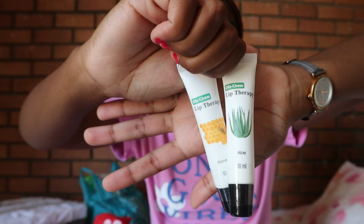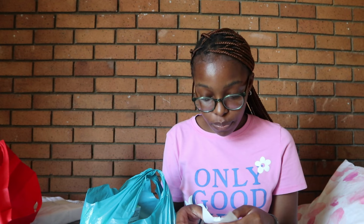Then the second last shop that I went to was Checkers. I don't normally grocery shop at Checkers, and let me know in the comments which one is cheaper between Checkers and Pick n Pay, because I'm genuinely interested. I only went here because I wanted to refill the water. I didn't want to go from Checkers to Pick n Pay, because I normally grocery shop at Pick n Pay. But yeah, I refilled the water. It was 5 rand to refill, which is like, thank you so much. I don't have to buy the whole bottle again.